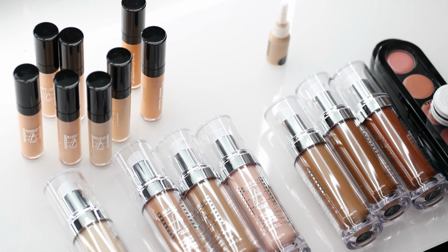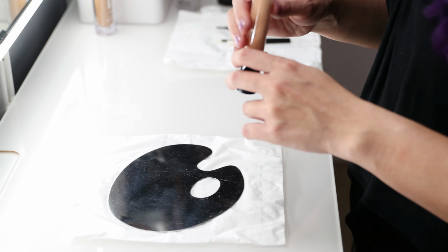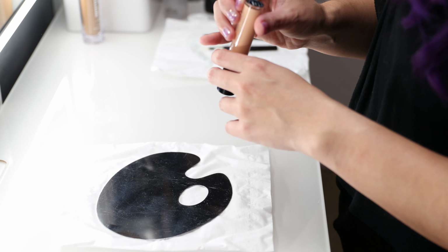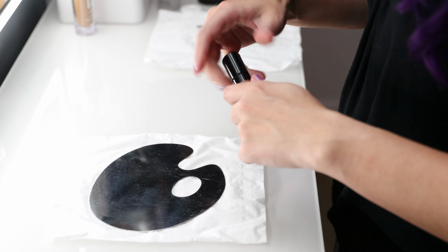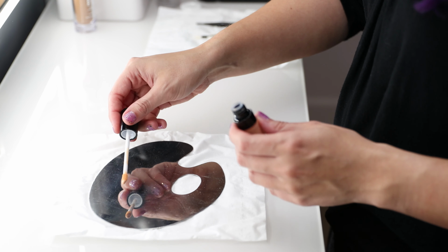So I am going to change camera angles so you can see me test it out a little better on the back of my hand. I'm just gonna try a product from each of the lines, so a concealer, a foundation, a lipstick, the cake liner, and then the cake color. So let's check it out. This is the corrector concealer in FLWA2, also known as Melon. So it's a doe foot applicator. And I'm just gonna put a little dot there.